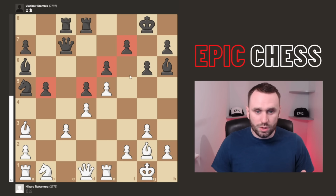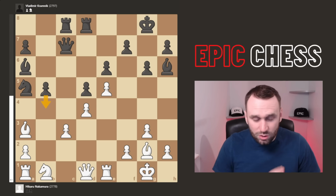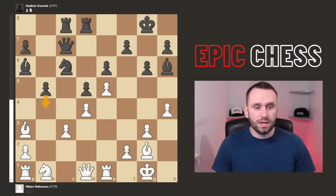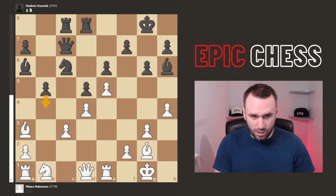Look at all the pawns on light squares. That's a horrendous bishop. But soon Kramnik wants b4. So Hikaru just ignores all of that, goes pawn h4, looking for his own play. The knight jumps back for c6, 2c6, sorry, and now b4 is firmly on the cards.